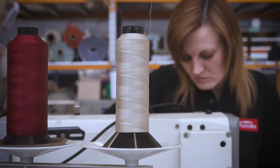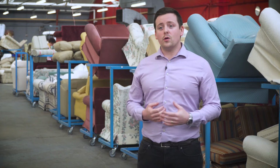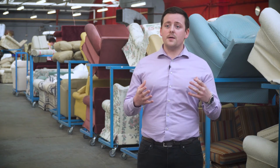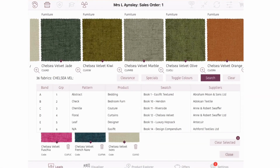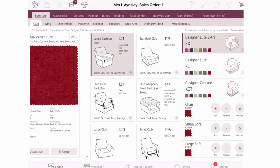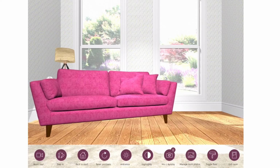In terms of reupholstery, traditional, we're looking now at an app called Plumbs Vision, which is where the consultant will go into the customer's home and they'll pull up the fabric that the customer wants to have a look at onto a 3D template, and then they can show the customer on an iPad what the product's going to look like.